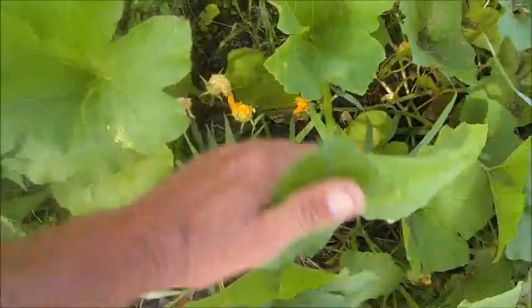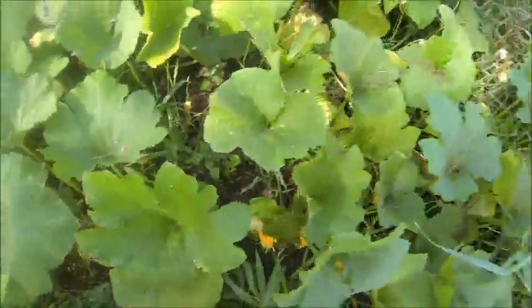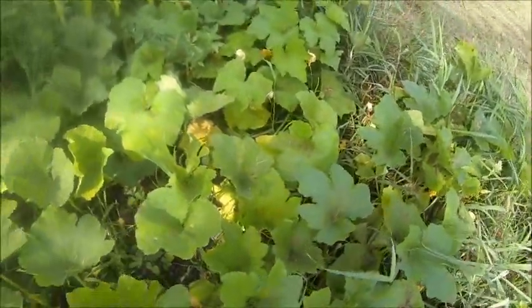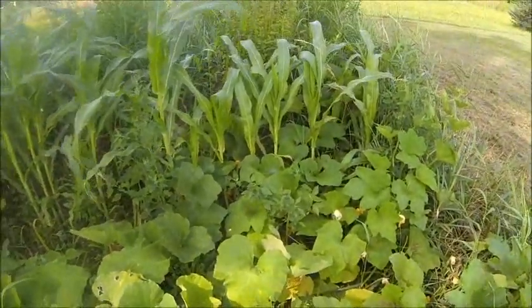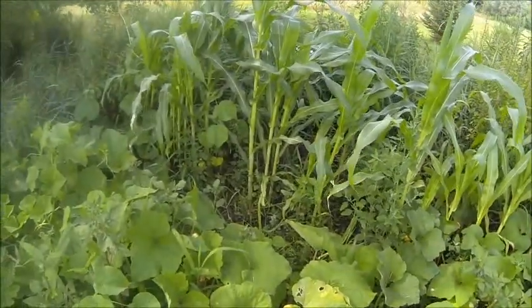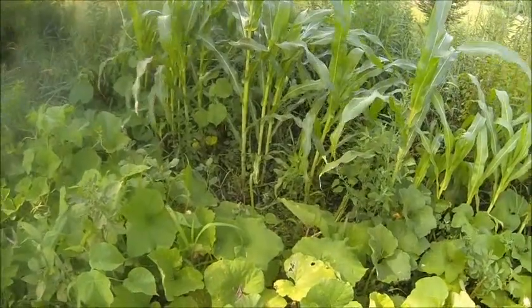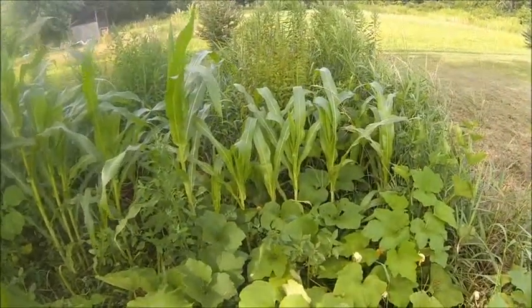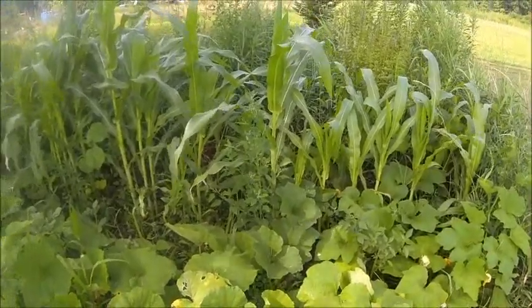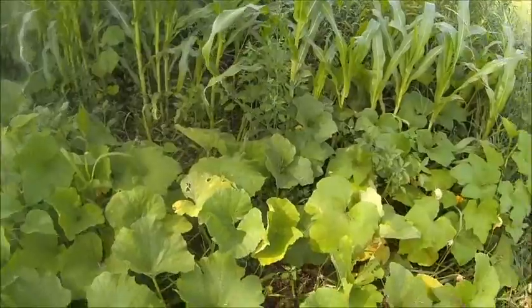Here's some pumpkins, bunch of blossoms, so hopefully I'll get a few pumpkins for my wife for Halloween. And over there you can see the sweet corn. I ain't a big fan of planting sweet corn in a garden because it takes up a lot of space for 1 or 2 meals of sweet corn, but my wife likes it, so I planted her a couple rows of sweet corn. It seems to be taking off here with this hot weather we've had the last couple weeks.